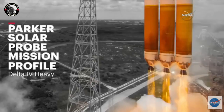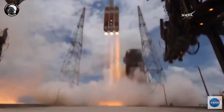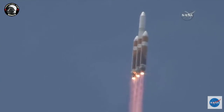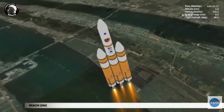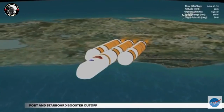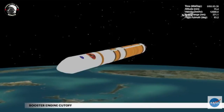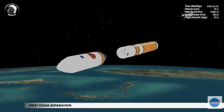2, 1, and liftoff. Liftoff of the United Launch Alliance Delta IV Heavy rocket. 3 Delta IV RS-68A main engines ignite and generate more than 2.1 million pounds of thrust to lift the rocket away from the pad. The Delta IV reaches Mach 1, the speed of sound, at 1 minute 18 seconds. At 3 minutes 56 seconds, the port and starboard booster engines shut down. 2 seconds later, the boosters are jettisoned. At 5 minutes 36 seconds, propellant levels deplete and the main engine shuts down. 7 seconds later, the Delta IV separation system activates to release the first stage.